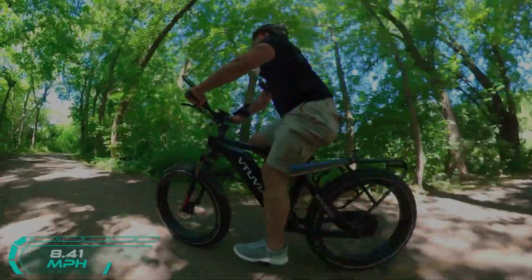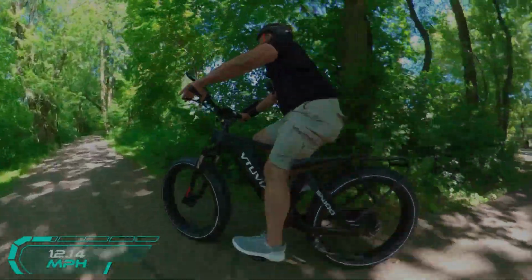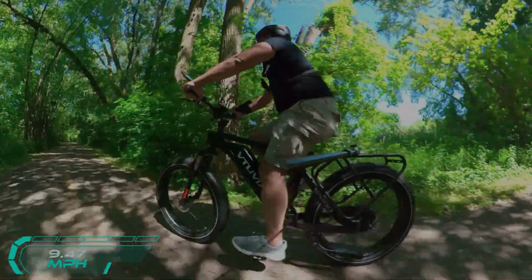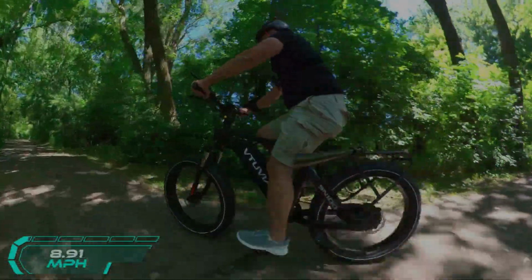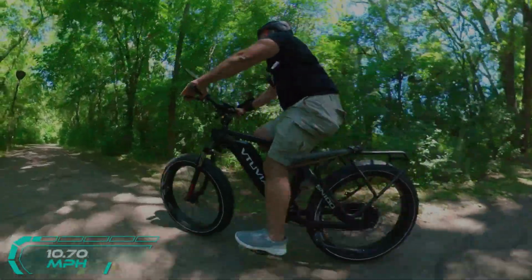And the bumpiness is definitely present, but the bike is doing well. I don't really hear much of any rattle outside of my camera gear that's making some noise. But it's doing really, really well.